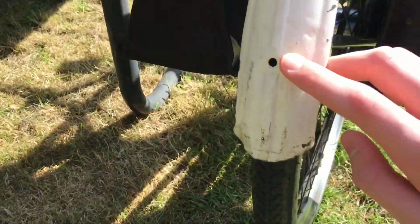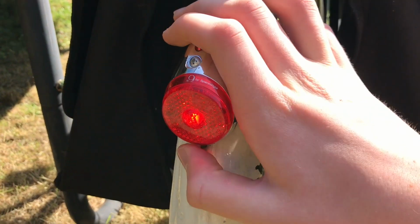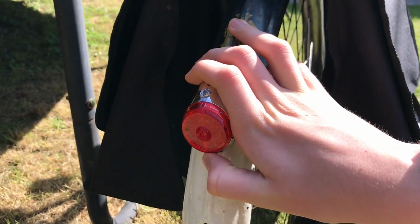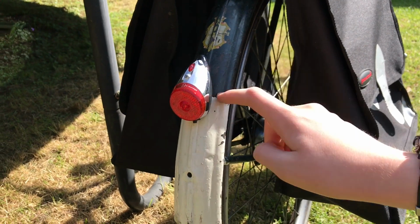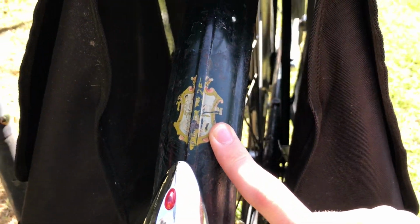The back is the same story. You can see there's the original hole for the original light. But we bought one of them, which again, is battery operated. Very clever. Vintage design. We had to put that further up, which did involve drilling a hole. But then again, it doesn't really matter. And it doesn't cover the Triumph coat of arms, if that's what it's called.